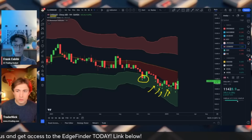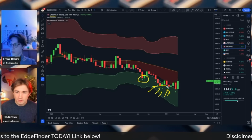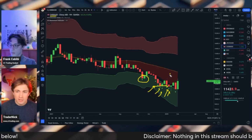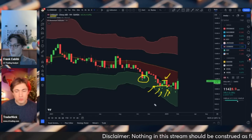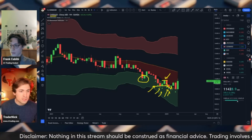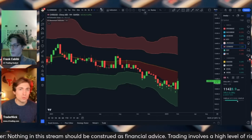I was early to the trade. I think I bought it like 4 or 5 weeks ago. I bought it like right here. I think I bought the short-term high and have been in the red since. But it started to print these oversold readings on the weekly chart.